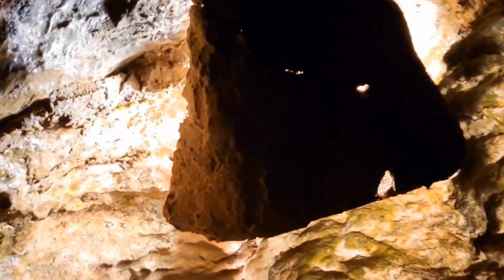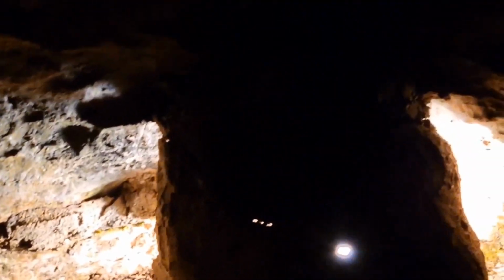That's a little salamander. And I believe that's a slimy salamander, black, and it has a little white speck. Yeah. He's cute. He's small. Really small. What do you call him now?